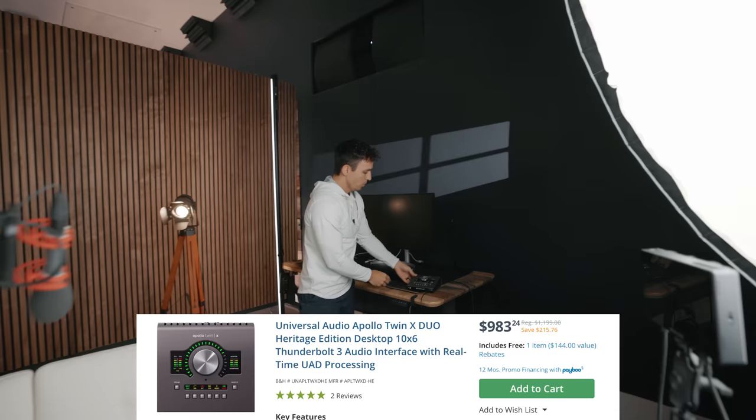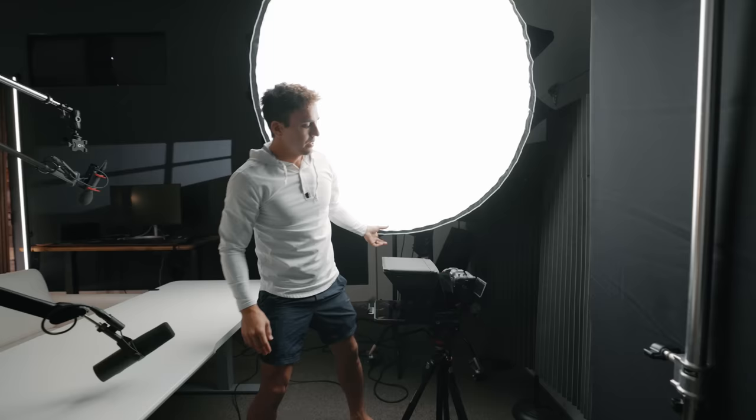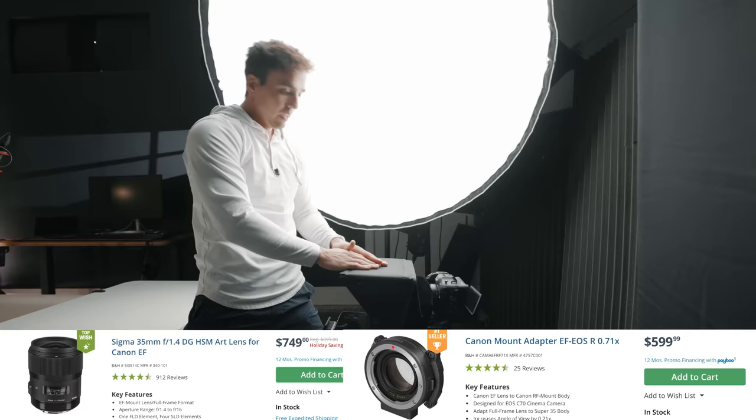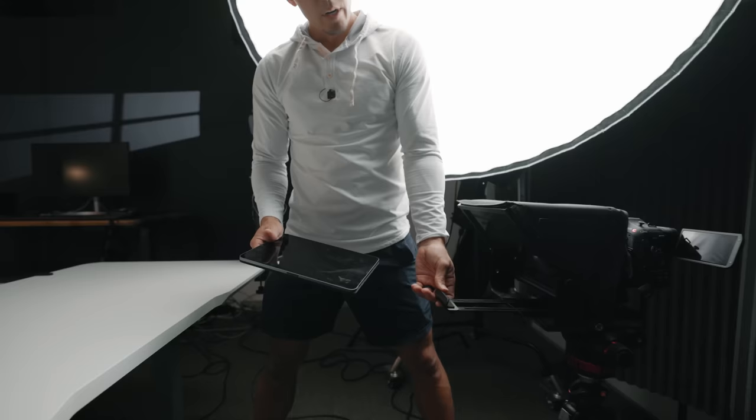And then coming over here to our camera, this is the C70. And I usually have a 35 or a 50 millimeter lens on here with the 0.71 adapter. And this is attached to a Glide Gear teleprompter. I've used a few different teleprompters. For the price, this is probably the one I would recommend using.